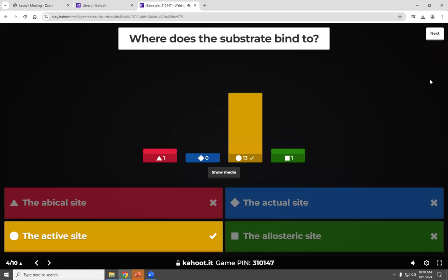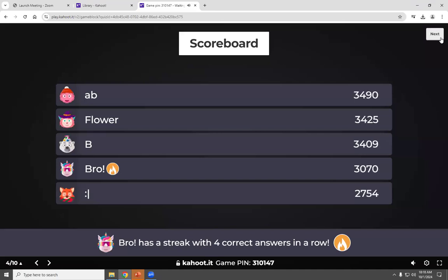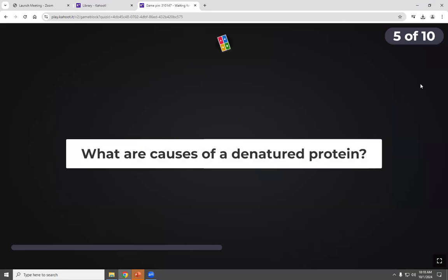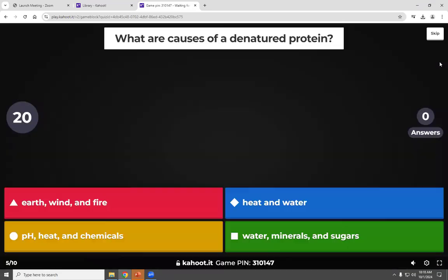Right? So this is called the active site. That's where the substrate that the enzyme is actually acting on binds. So pretty straightforward one. What are the causes of a denatured protein? How can you denature a protein?